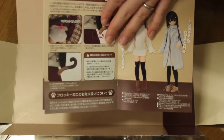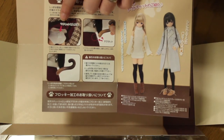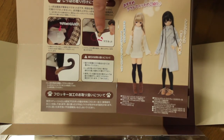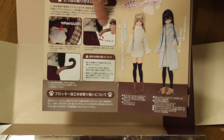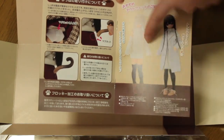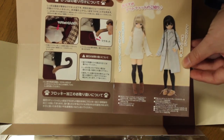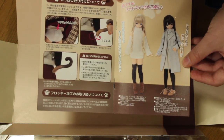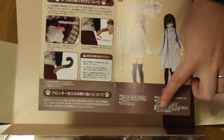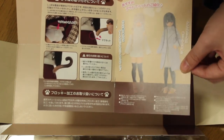I like that they have extra pair of hands. Then you have the explanation how to use the magnet. So you put the little magnet in the panty, and then you can just clap the cat tail on it and it's going to stay. Then we have picture of both dolls with new clothes from Azone. Does it say when those are coming out? Yeah, this one said this one is November 2017, so next month. Well, this month basically when you're watching that.